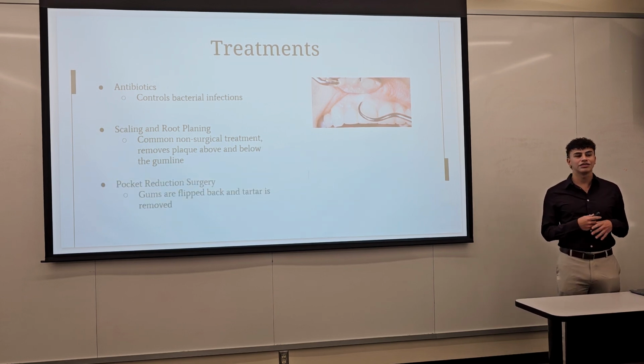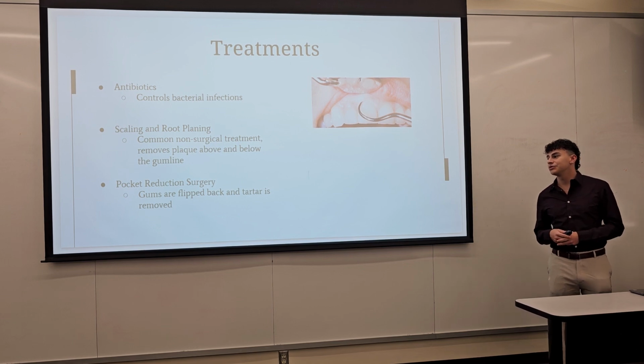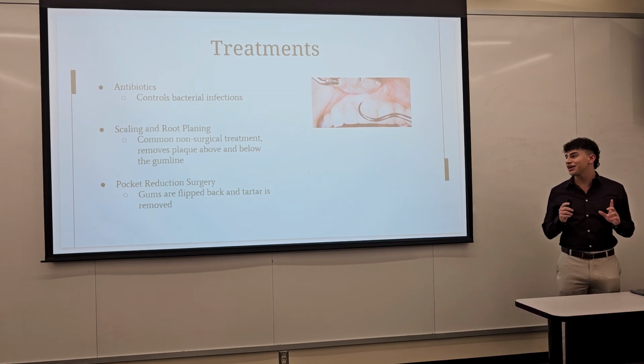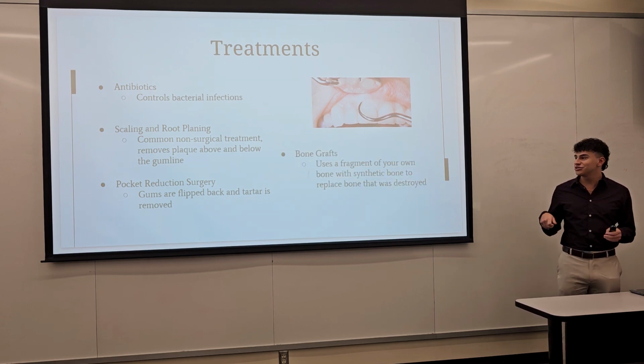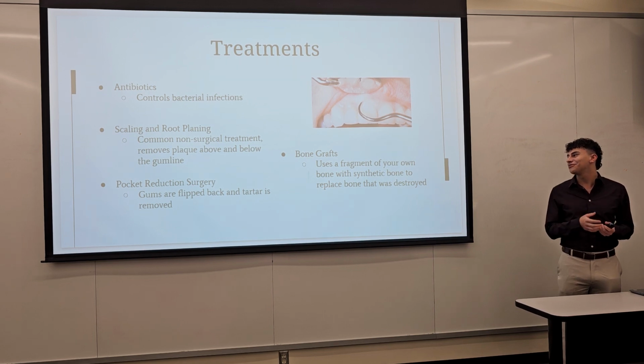And then for looking into surgery solutions, there's pocket reduction surgery, where the gums are basically flipped back and the tartar is removed. Another one is bone grafts, which they basically cut your gums open and they use a fragment of your own bone with synthetic bone and combine it to replace the bone that was destroyed previously due to periodontitis.